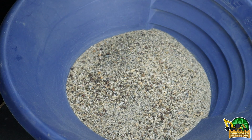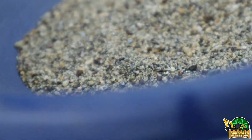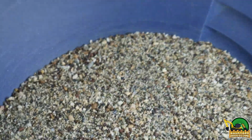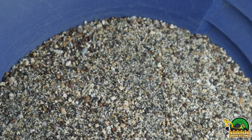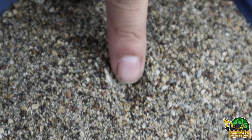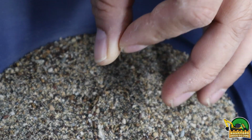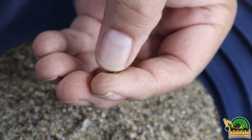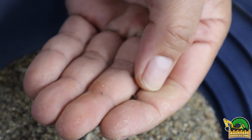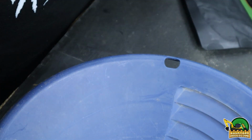All right, so there you go. There's our dirt. Not a lot of it. Looks weird. Almost like there's bird seed or something in it. These little brown chunks. But yeah, there you go. Now let's grab us some Yoda.